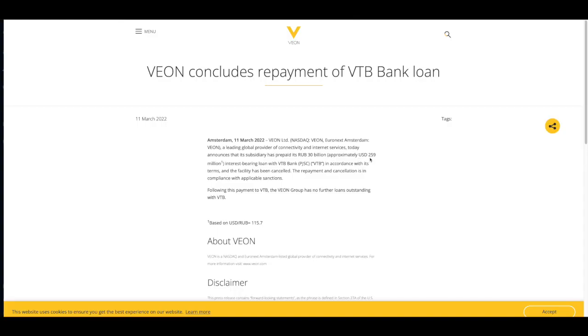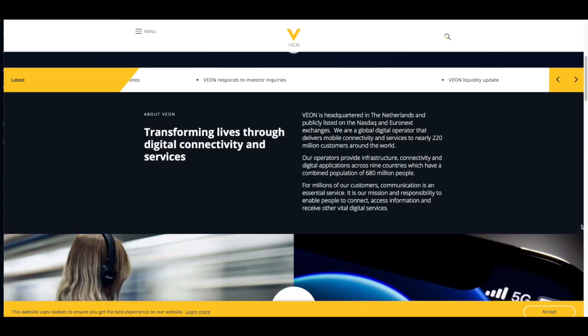I guess I should mention that in the previous article where they talk about how much money they have in the bank, that was before they paid off this loan. So you could subtract 259 million at least from that number, which is still way above the overall market cap. And last but not least, VEON services nearly 220 million customers across the world. So think about that. They're getting payments from 220 million people monthly.